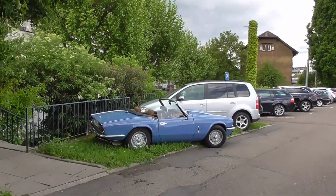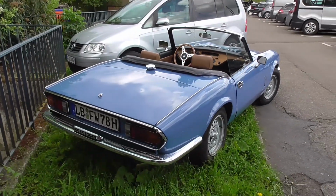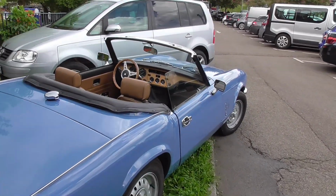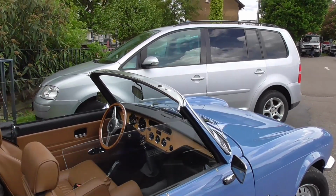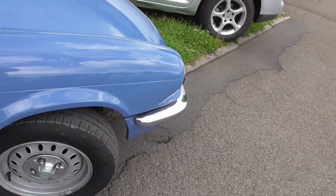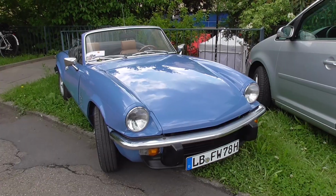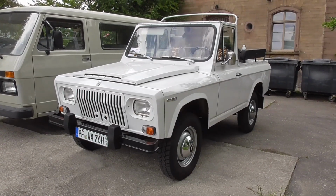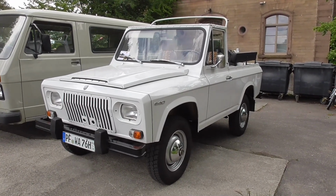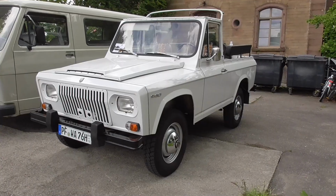But here, what am I seeing here? A blue Spitfire. That's amazing. British car from Triumph. Oh, I'm loving it. Now that's cool. I'm remembering that recently I was saying to Tony that I haven't seen an Aro of this generation. I believe this is an Aro because I've not checked it out yet.